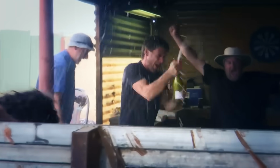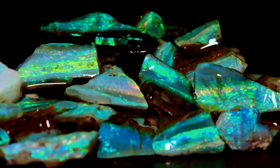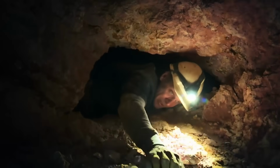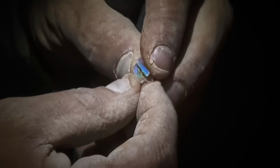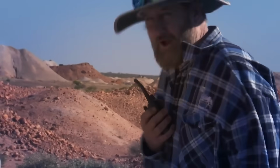Last year, the Blacklighters and their families finished with a bang. Last season went quite well, like we made target. They found over $300,000 worth of opal, using their profits to explore abandoned underground mines. Oh, have a look at that. Same in the wall. We got colour!